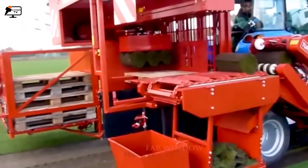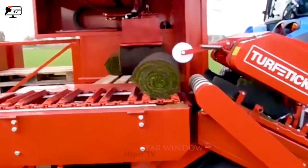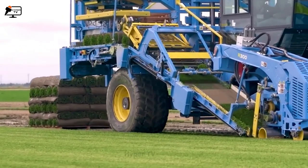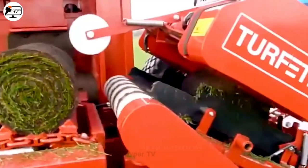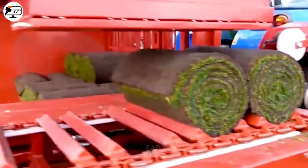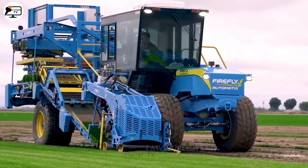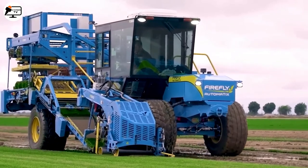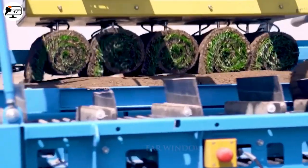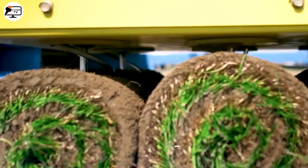The Firefly Automatics ARE300, a master of the soccer field. This automated roll harvester swings into action, meticulously moving back and forth, harvesting rolls of grass with ease. As it glides over each row, an integrated arm lifts and two cutting blades slice through the roots, leaving behind a perfectly clean surface. This automated gem adjusts the cutting depth as required, removing the sod without any disturbance.